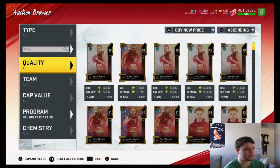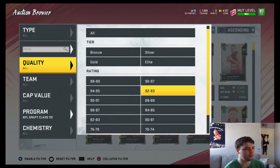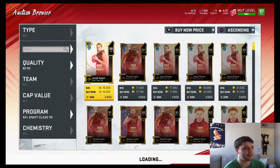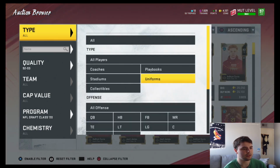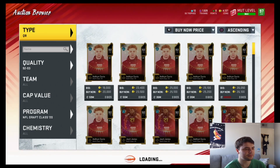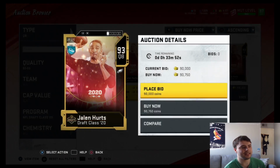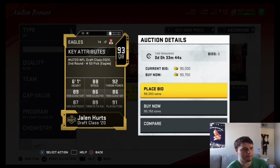I'm trying to think who, Jalen Hurts got drafted, right? So what overall is he, let's say? Maybe a 92. Let's go to quarterbacks. So I think Jalen Hurts might be decently expensive, although they have Carson Wentz. So yeah, I mean, he's decently expensive for a 93. The only thing I would say is Carson Wentz probably has a better card, right? I don't know if Carson does or not, but I figured he does. If not, he probably will get a better card.